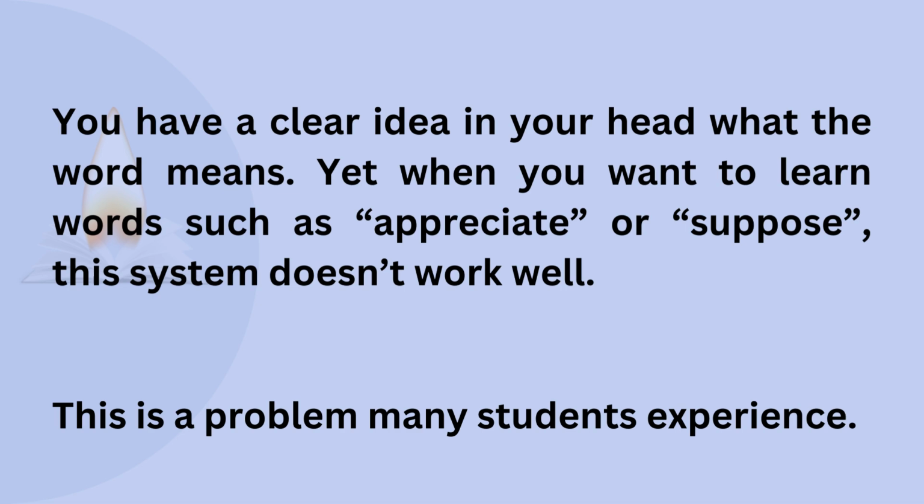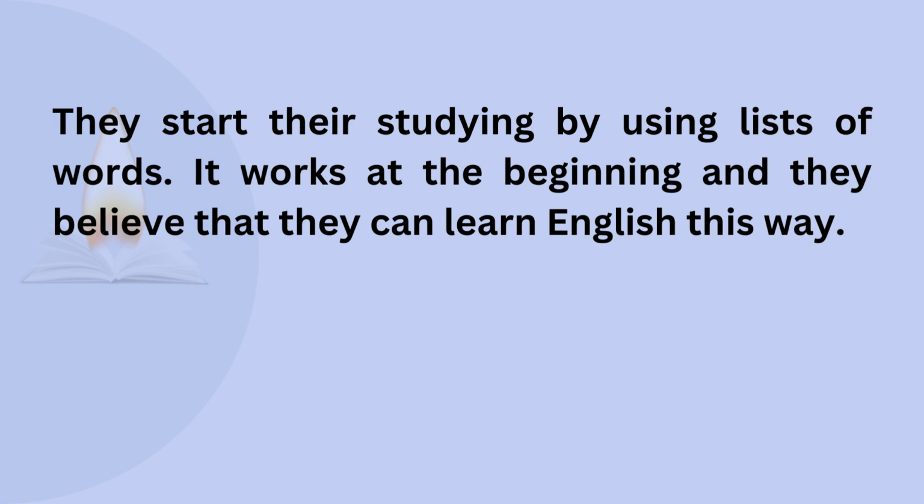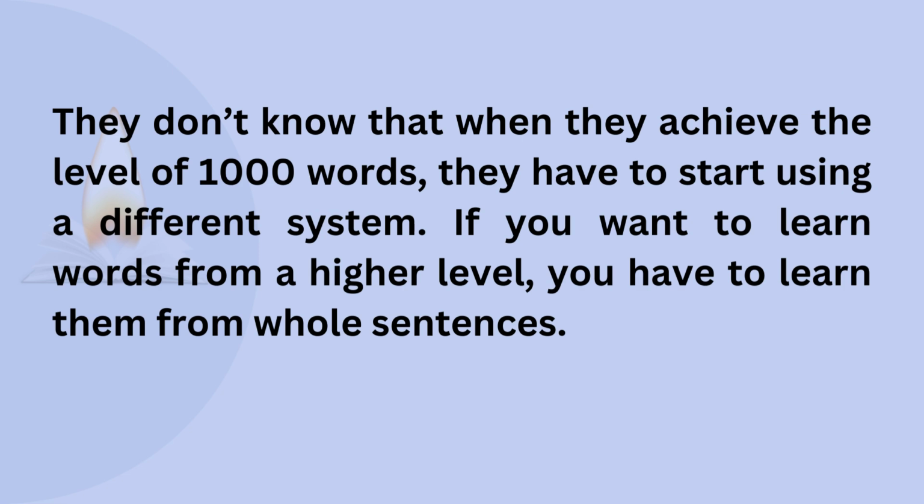Yet when you want to learn words such as appreciate or suppose, this system doesn't work well. This is a problem many students experience. They start their studying by using lists of words. It works at the beginning, and they believe that they can learn English this way. They don't know that when they achieve the level of 1,000 words, they have to start using a different system.